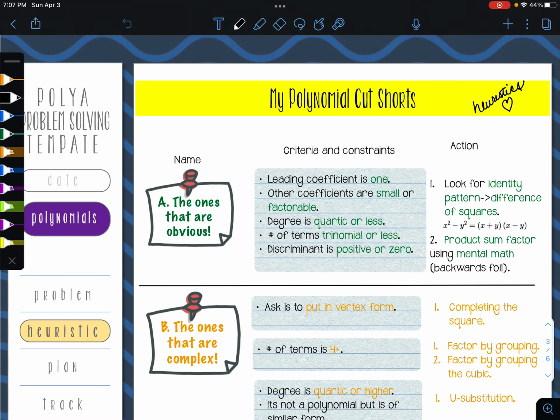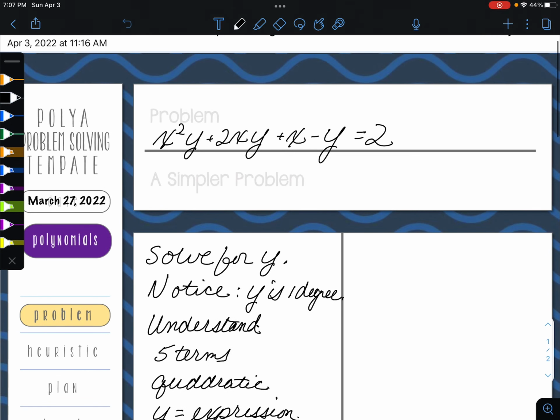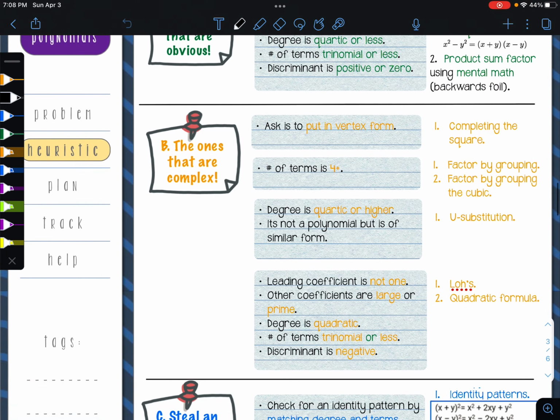So let's see how this works when we're solving a problem. The problem that I have, we already understand it, and we're trying to come up with a game plan. So the first thing I might do is go to my heuristics list, and think about, where does my polynomial fit into these criteria and constraints? It's definitely not one that's obvious, so I don't even need to look any further there. I'm going to move down.